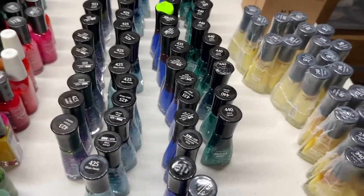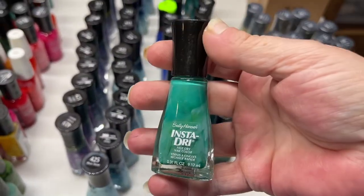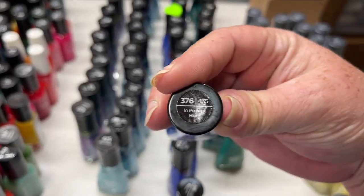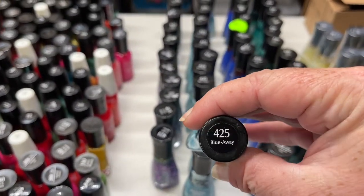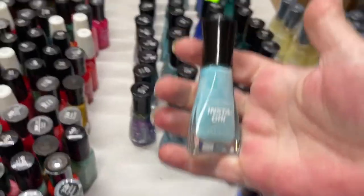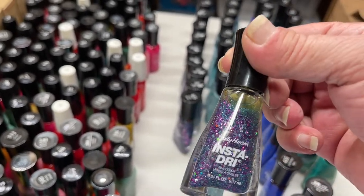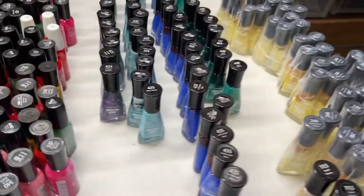And I always shake it up before it goes to the customer to make sure it all combines properly. But I got several of those. Several of these Impromptu Blue. They're very gorgeous. Got several of the 425 Blue Away. It's a gorgeous color. And then I have 423 Grape Shifter. These I sold out of, so this is a replan. So perfect. So I got those separated.